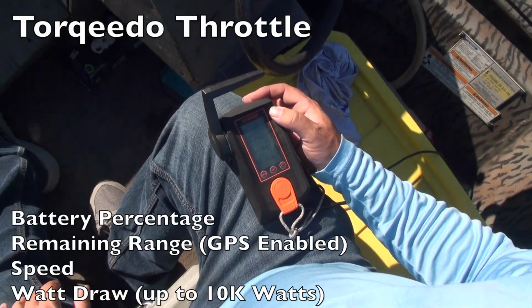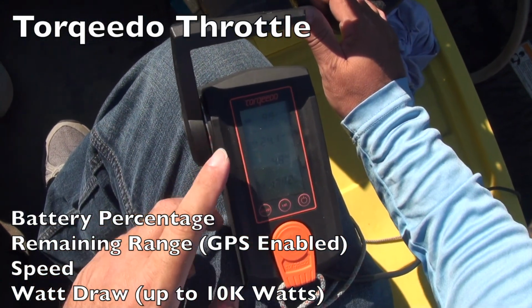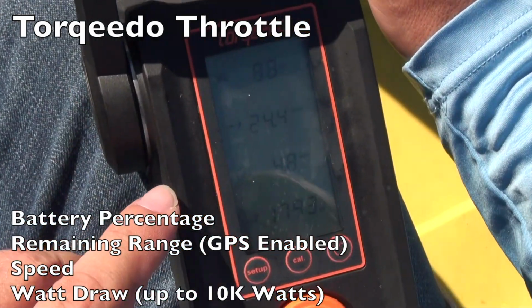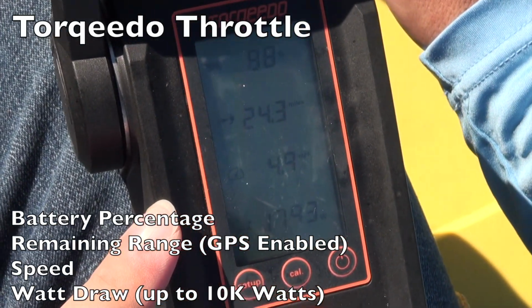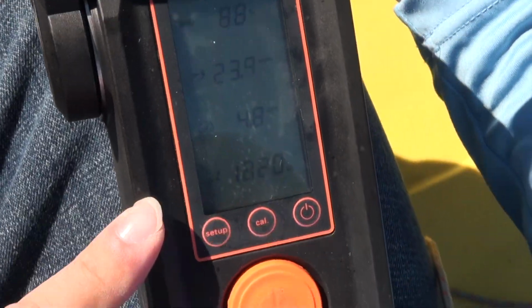So here on the Torqeedo throttle, it shows your battery percentage remaining, which is 88%, your current range, which would be 24 roughly, your current speed, which is 4.8, and your watts, which is 1779.